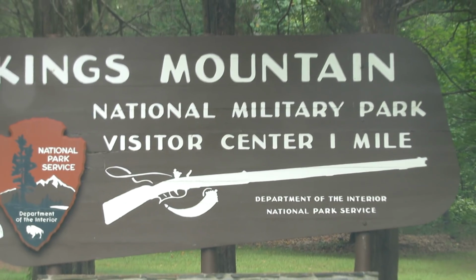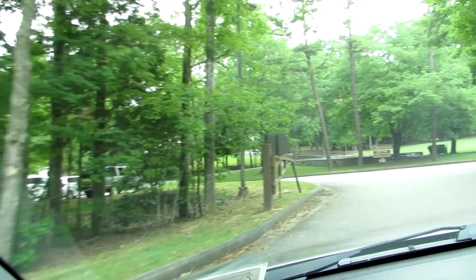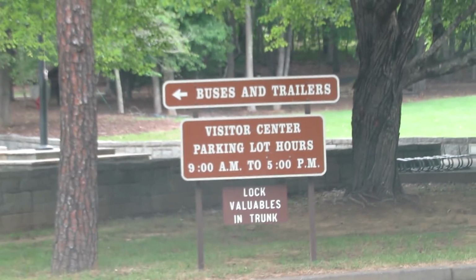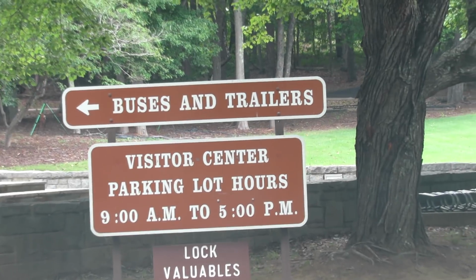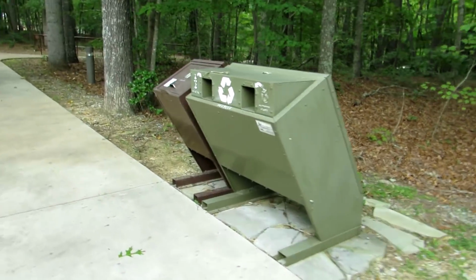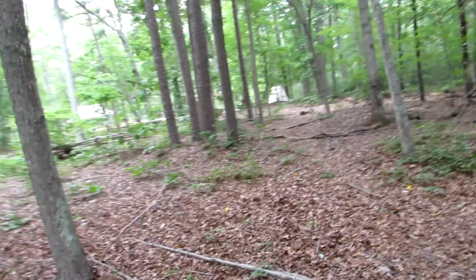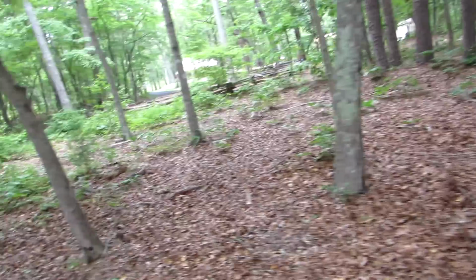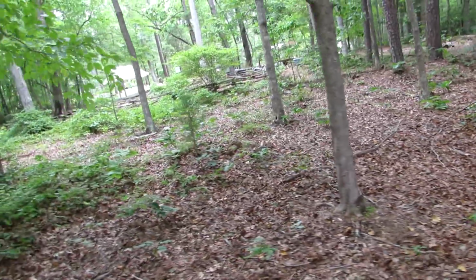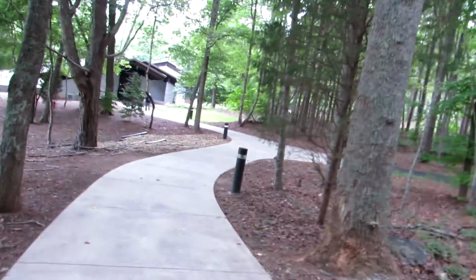Here's the Kings Mountain Military Park. We're gonna go into the visitor center. It says buses, trailers, RVs go one way and everybody else go the other way. Don't touch anything. Don't disturb anything. Don't bother anybody. They do have bear-proof and recycled containers. Over to my right, I see historically accurate tents and cooking areas. I don't know if they're having kind of an encampment or if they always do that.